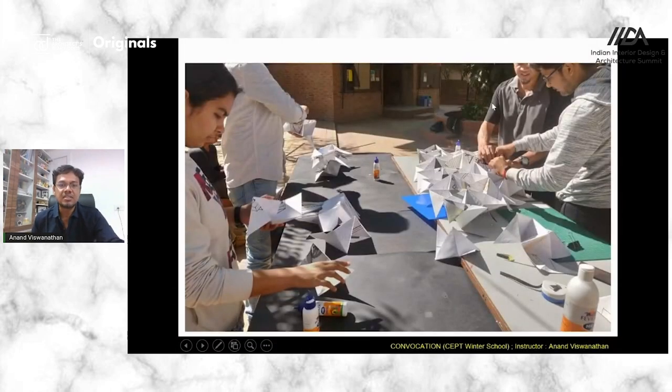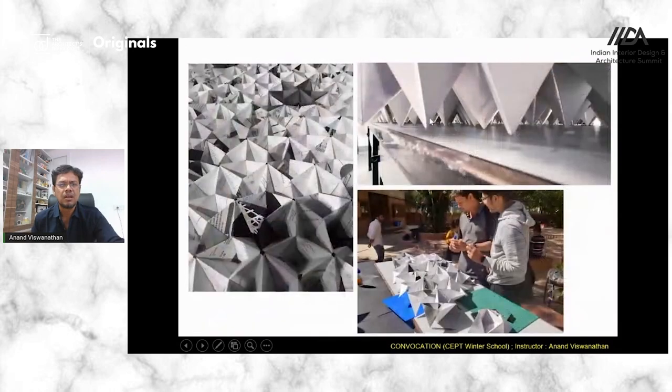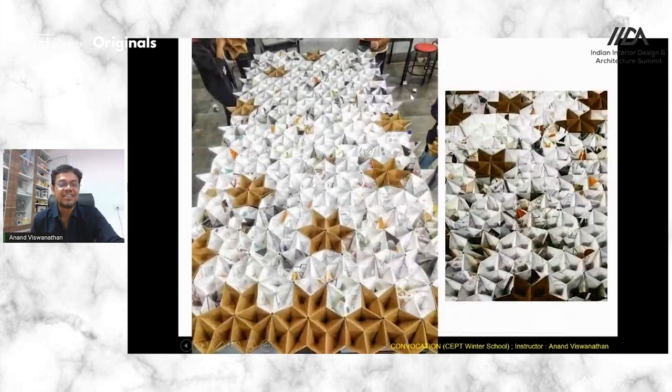Nice one. So one we did at CEPT, 2019 in December. This was the last offline workshop. Very nostalgic, you know. So in this we use recycled paper. All these sheets of paper are from submissions of students who have been working in the previous year.